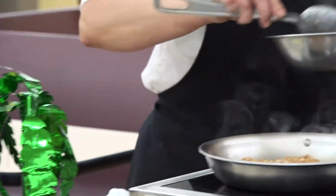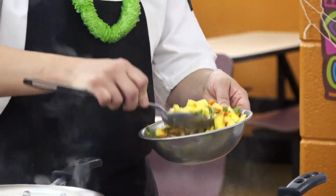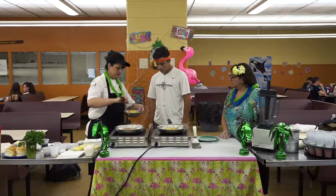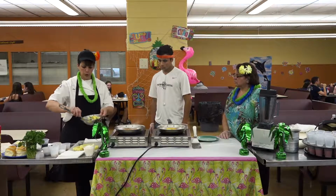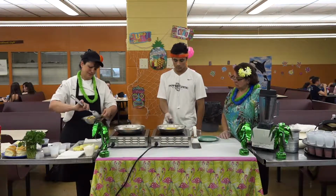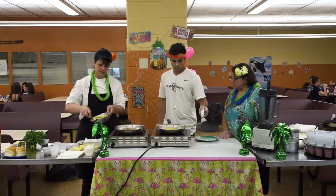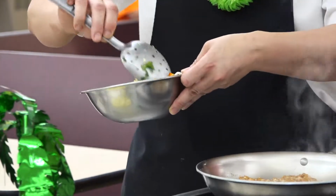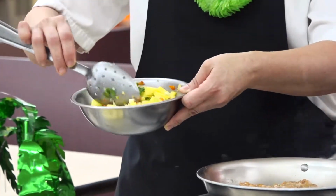Nice and fresh. You got the lime juice in there. That's going to really marinate on all of this. This is going to be a very nice, cool, fresh alternative to maybe a slaw or anything else that you always do on your table. So this is definitely a Hawaiian-inspired salsa.